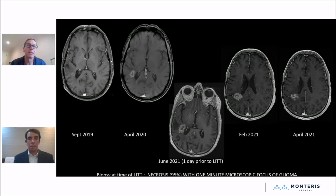And this is the sequence of scans. On the far left, September of 2019, there was very little, if any, change on his MRI scan. April of 2020, 6 months later, you can see in that deep right parietal, posterior temporal region, and then you can see it enlarging even further a few months later in June, right before the procedure. The patient then had, as I mentioned, the biopsy and the LITT procedure performed.